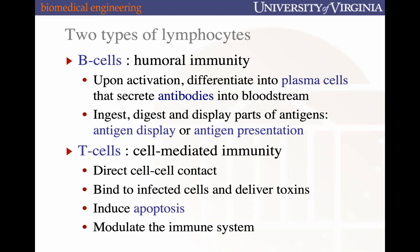The key cell-mediated component of the adaptive immune response is the T cell. T cells coordinate their responses by direct cell-to-cell contact. Some of them are poised to find either infected cells or cancerous cells. And once they find them, they'll deliver toxins or perforins, which poke holes in the cancerous or infected cell to lyse and destroy it. Or sometimes it might induce a more elegant response to target that cell by inducing apoptosis.